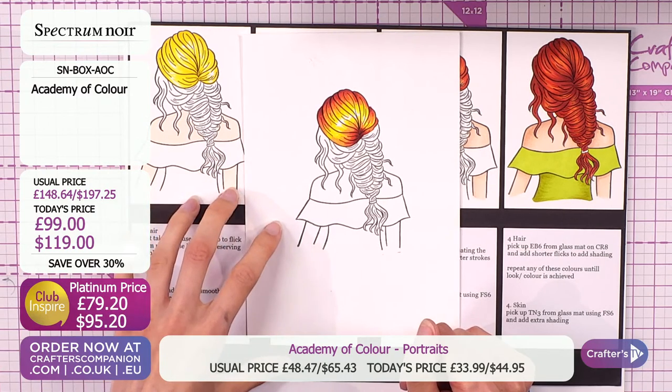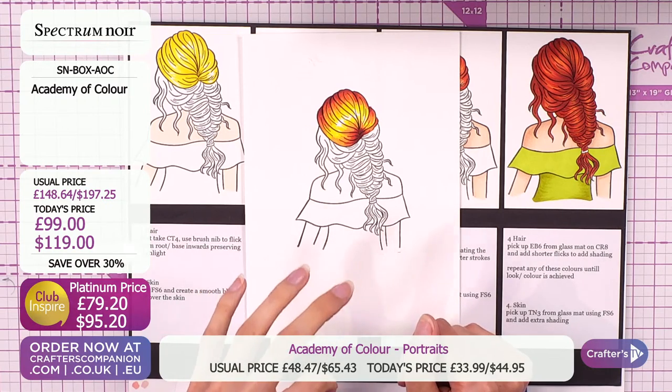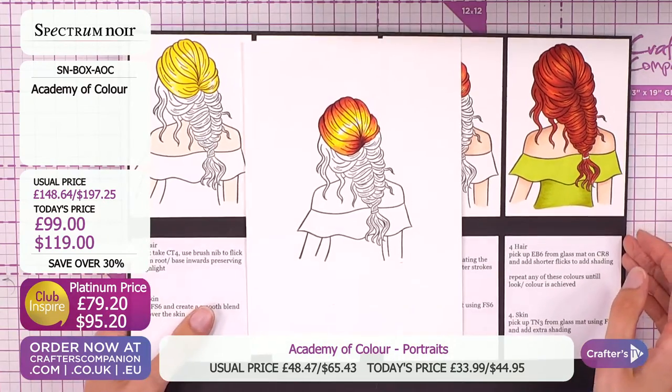But how incredible is that? So easy to build up. Once you know how, it's just learning that technique and applying it to all the stamps that you've already got. So much fun to create. Really great.